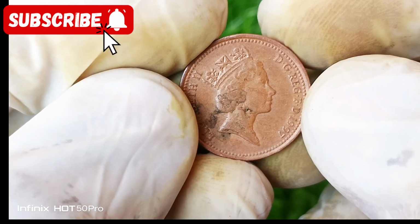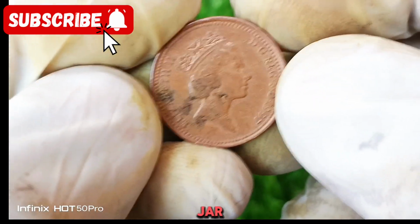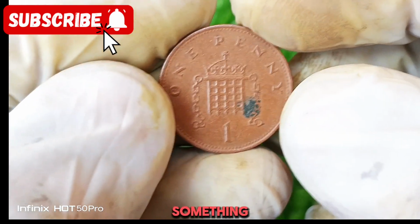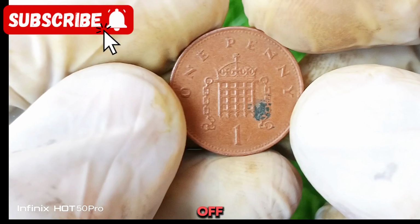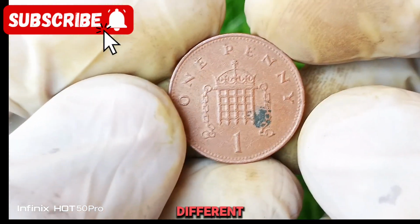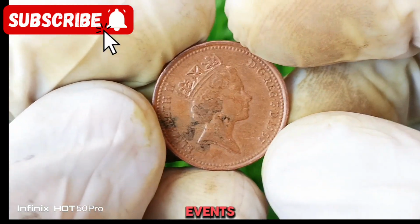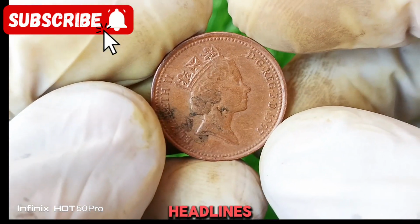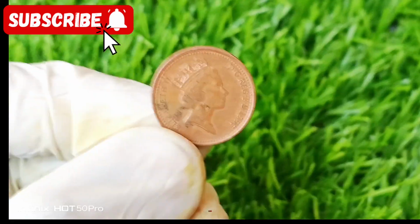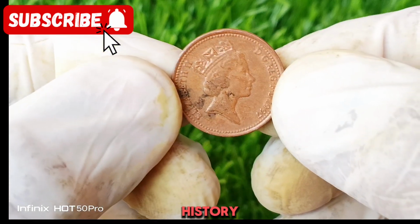Imagine for a moment the drama of discovery. You're sifting through an old coin jar, the kind that's been sitting untouched for years, when you notice something. Perhaps the lettering is slightly off, the date seems thicker, or the coin's weight feels subtly different. That single observation could be the spark that sets off a chain of events leading from obscurity to global headlines. Collectors from across the world could be bidding fiercely for what you hold, each determined to claim this piece of modern British history for their own.